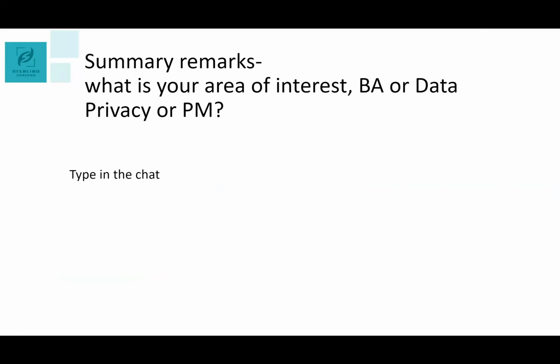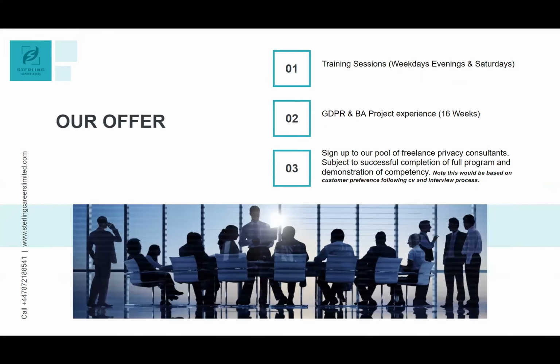I think we've already talked about this. I just want to have an idea quickly as we round up. Can you type in the chat, what is your area of interest? That gives me an idea. Are you team BA, team PM, or team data privacy?